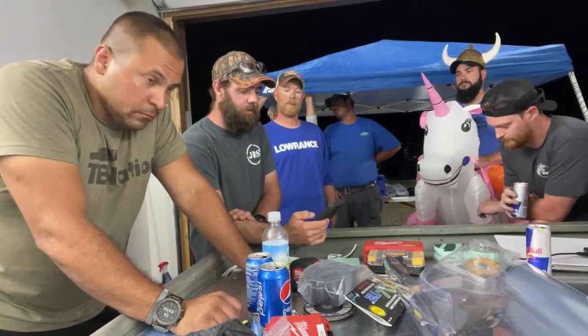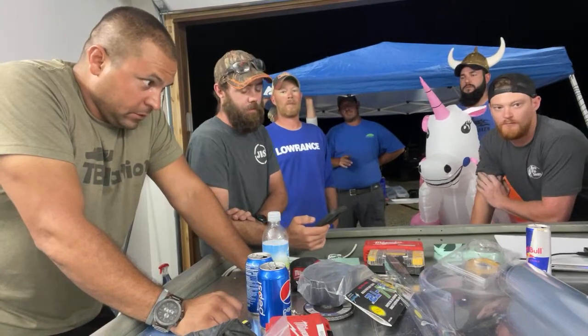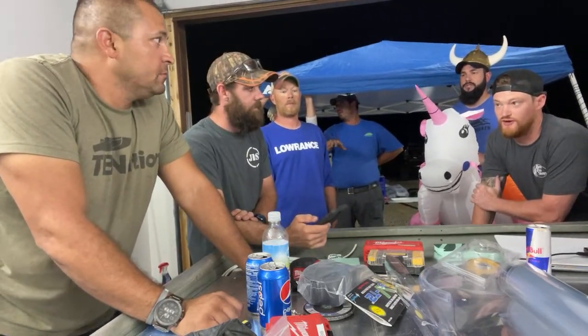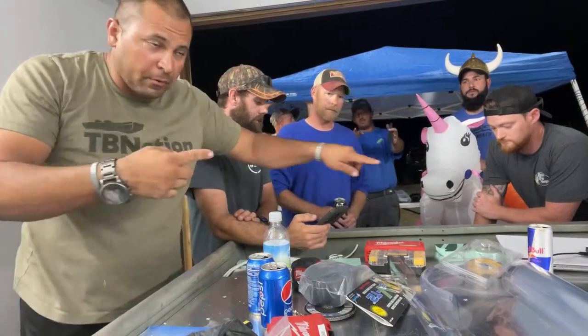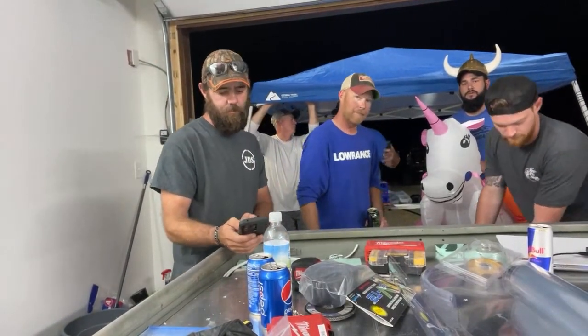Matt wants to know, did you use a bunch of vertical tube or did the sidewalls give you enough support? Sidewalls gave us enough support. You can step right on this thing. Somebody want to step on it? We're going to scoot the boat up and we're going to have everybody step on the deck. Hopefully the light doesn't fall.